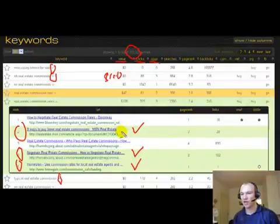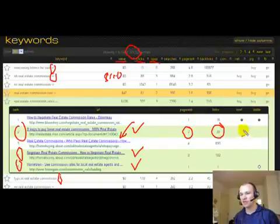The current ranking for number 2 for real estate commission rates, the page has got a page rank of 3, which you'd think is pretty good, and usually page rank 3 is fairly good in terms of page rank strength, but there are only 39 links actually pointing to that page in Google. So there are only 32 backlinks to that page, but this is why you can outrank it.